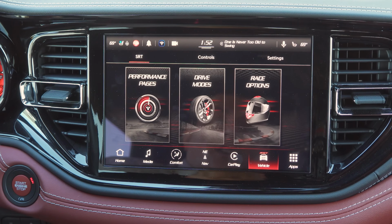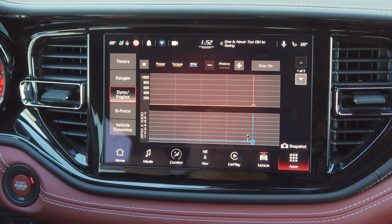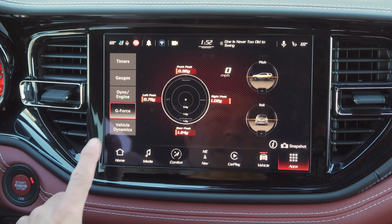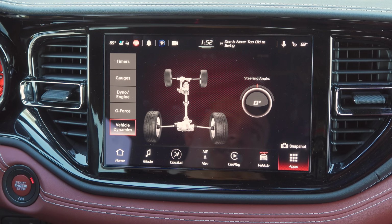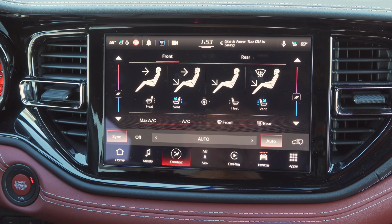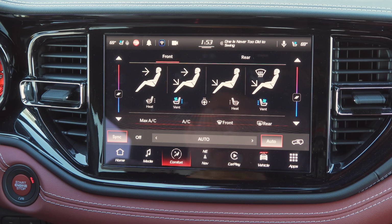You'll also notice that if I click over to the SRT and then click the performance page options, this loads much, much faster than the previous generations of the system. That's probably the absolute biggest difference here, is how fast things load. They say this processor is 5 times faster than the previous model, which definitely is a significant improvement. As before, climate control functions can be accessed both from this infotainment system or from physical buttons below.